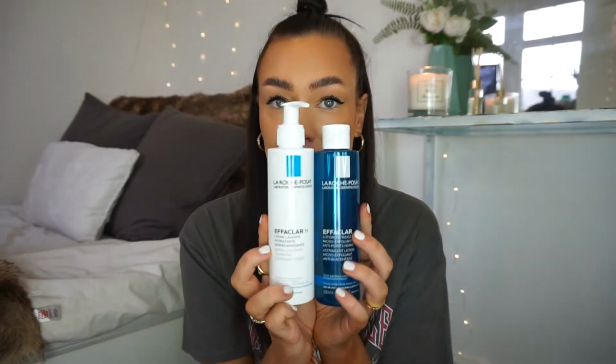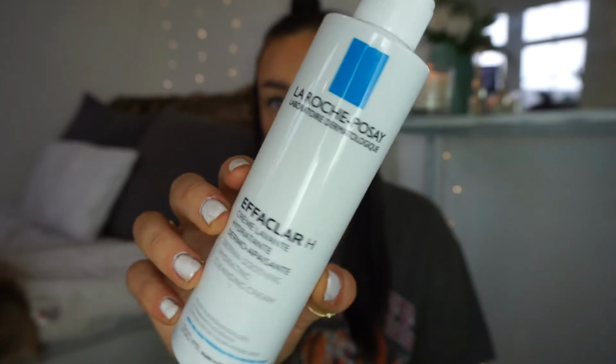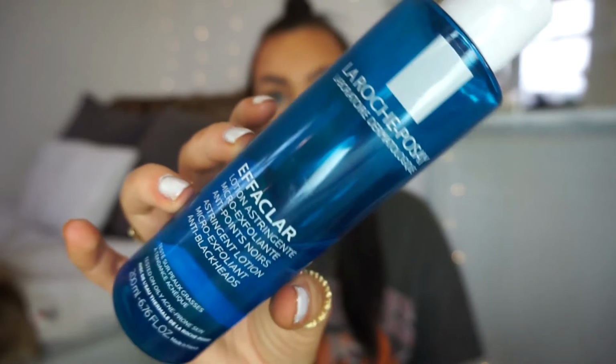Anyway, the next beauty kind of-ish thing is this face wash and this cleanser. So this face wash is La Roche-Posay Effaclar H. Honestly, I will not use anything else. It's literally so gentle on my skin. It's helped clear up my skin so much. I literally swear by it. And saying that, this is the toner that I use. It's the same range.